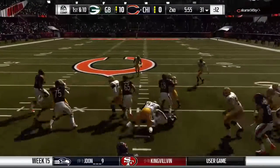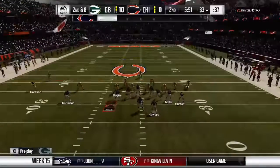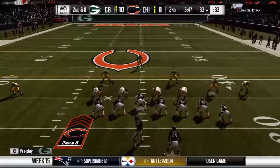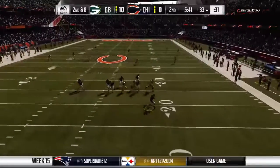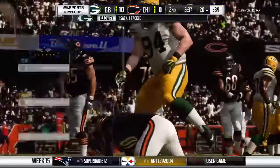On 1st down, they run with Howard. And he'll get this up only to about the 33. 2 yards on the carry there. It'll be 2nd down. They tried a quick hitter inside, but that one was swallowed up because what they're hoping, those big defensive linemen will take the bait and move lateral. And a big loss here as he's taken down.